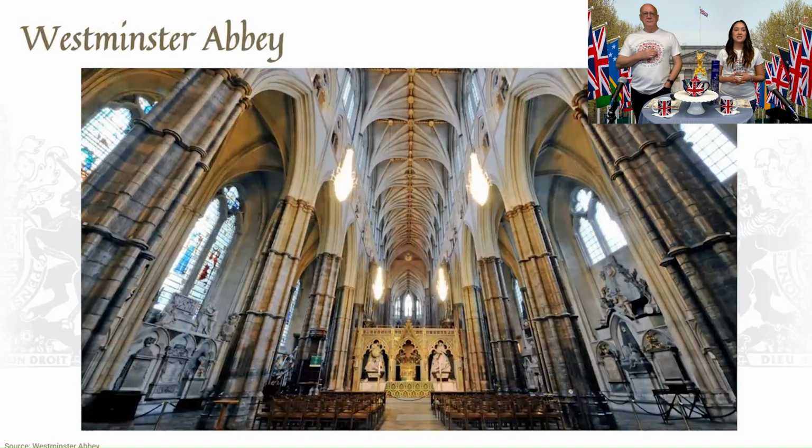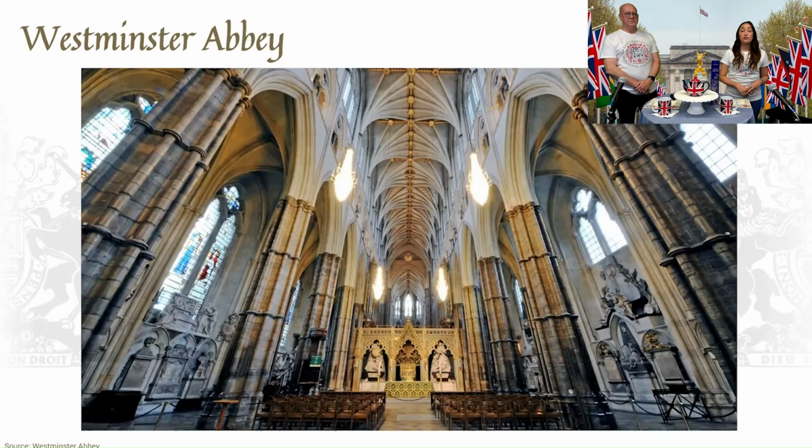Westminster Abbey has been the setting for every coronation since King William I, aka William the Conqueror, on Christmas Day in 1066. Before the Abbey was built, coronations were carried out wherever was convenient, taking place in Bath, Oxford, and Canterbury. King Charles is the 40th sovereign to be crowned at Westminster Abbey.